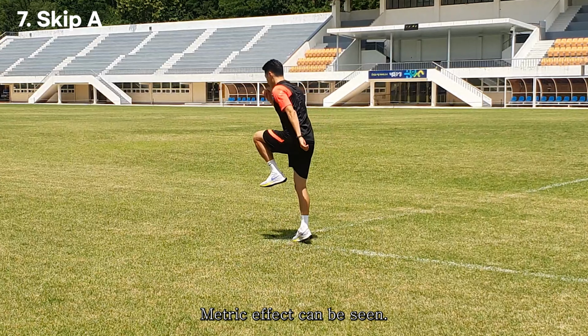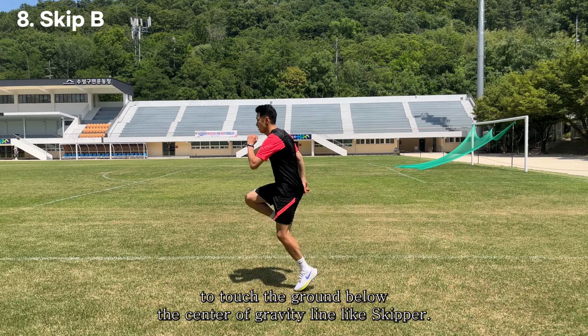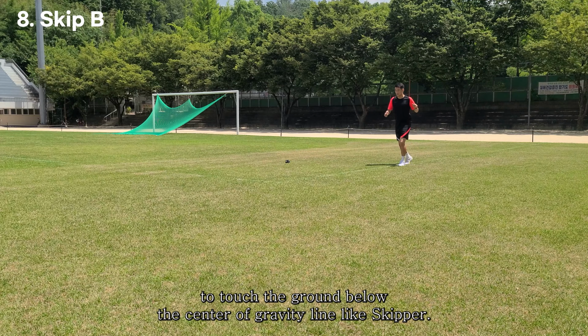Skip B. Skip B is a form developed from skip A. The rhythm is the same, but you stretch your foot forward with your knee raised, and immediately wrap your leg inward again to touch the ground below the center of gravity line. Like skip A, it's a most basic form of skip, so you have to master it.